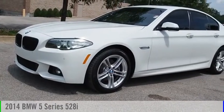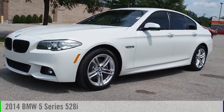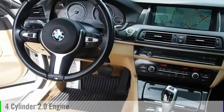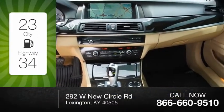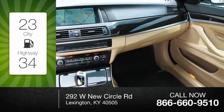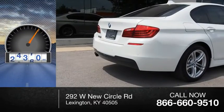Take a look at the 2014 5 Series. This vehicle is powered by a 4-cylinder, 2.0-liter engine. Great fuel efficiency saves you money by requiring fewer trips to the gas station. This vehicle has less than 60,000 miles.